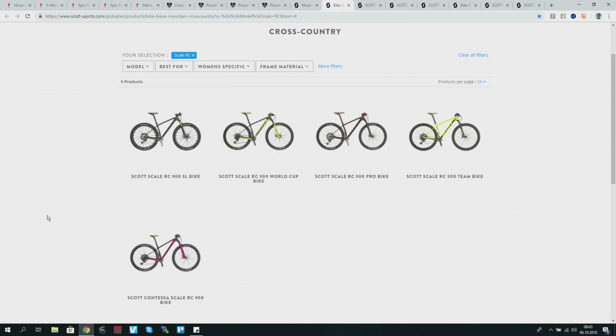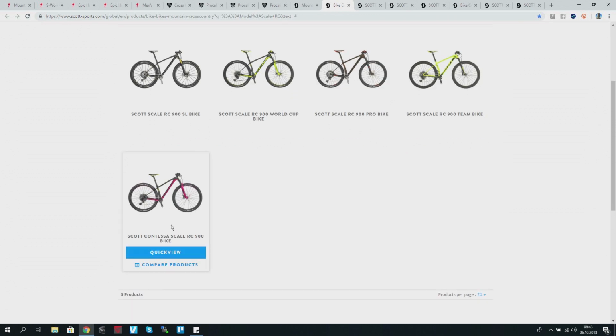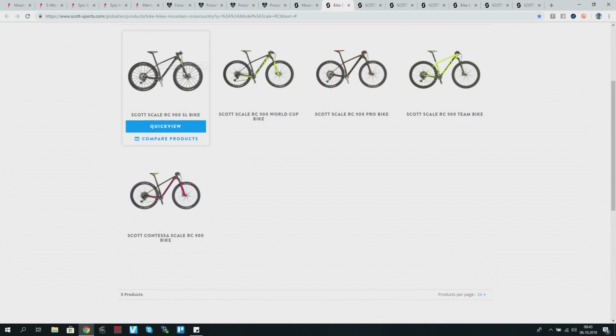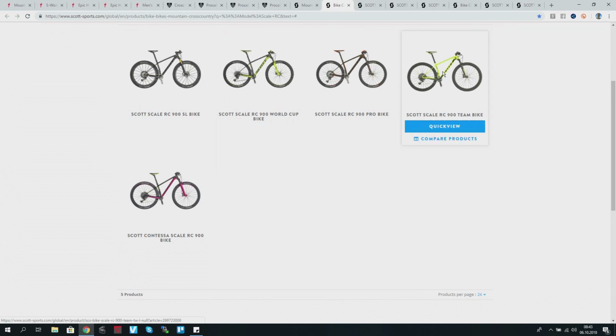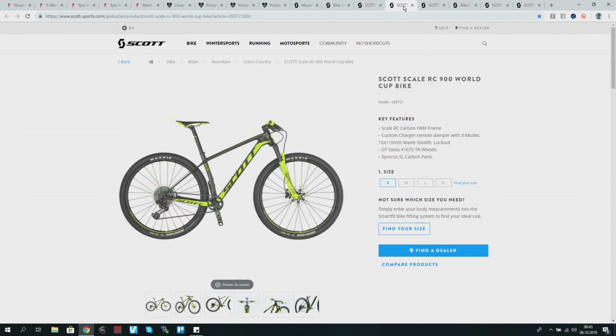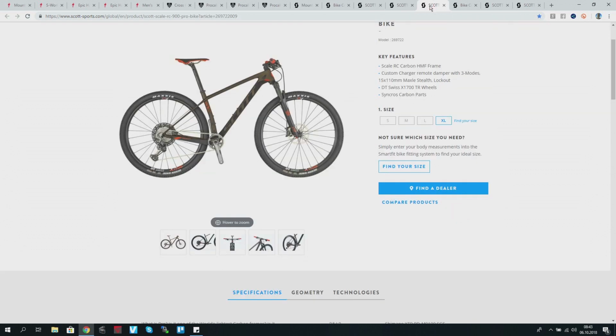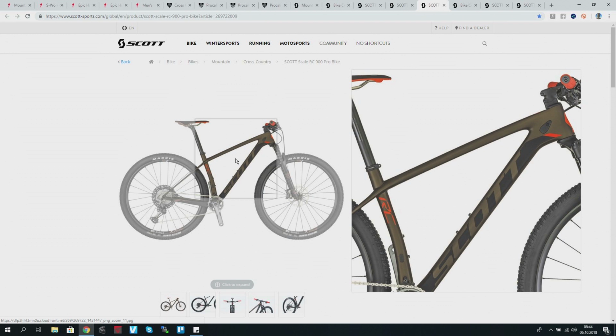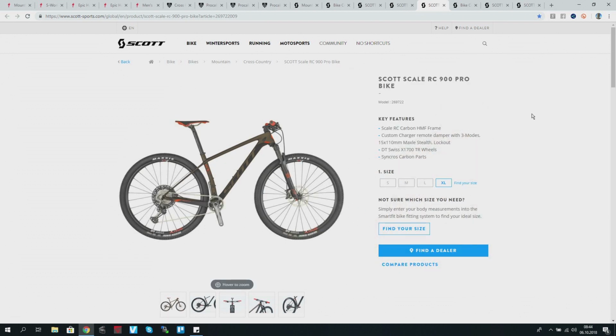Let's go back here. See, this is the World Cup bike, and then you have the Pro, Team, and Scale RC 900 Contessa. That's for the women. But this is frame number 1, the lightest one, and frame number 2. So we already have 2 carbon frames for Scott Scale RC bikes, okay? And then we go to the Scott Scale non-RC, and we still have a carbon frame. So it is already the 3rd type of frame.